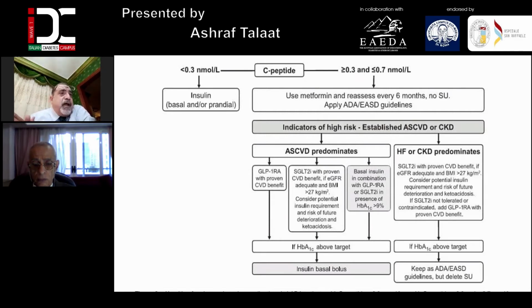The second one is where heart failure or chronic kidney disease predominates: SGLT2 inhibitor with proven cardiovascular benefits. If the estimated GFR is inadequate, with the same criteria, and the patient is above the target, keep the ADA guidelines but delete SU.